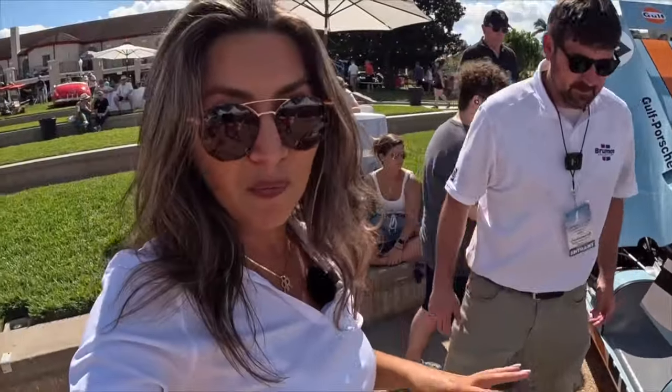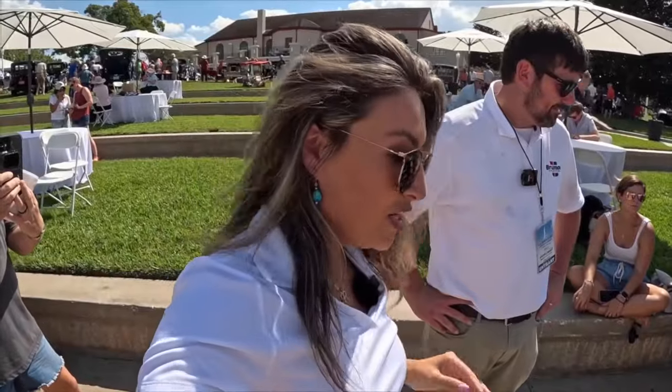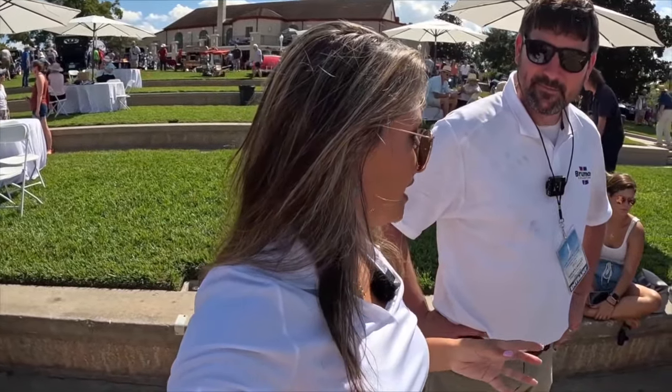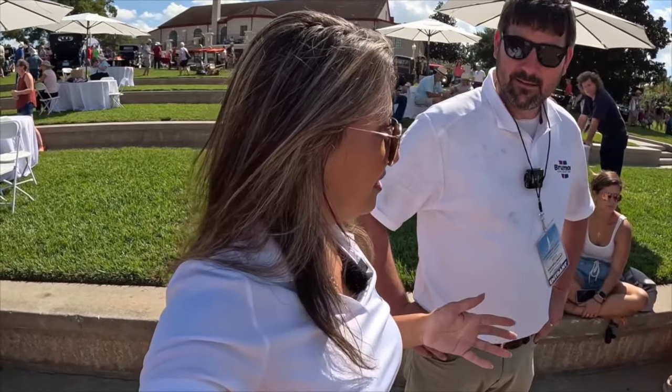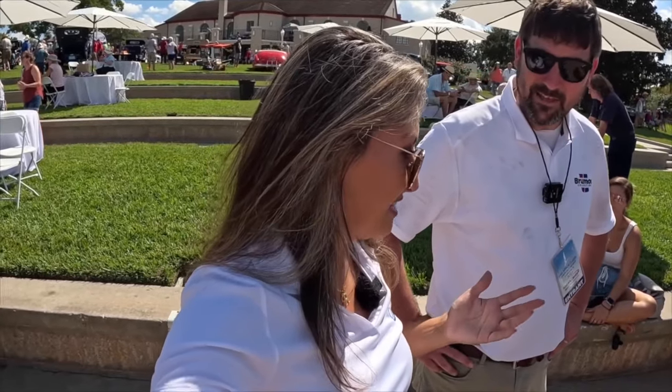This has been very popular here at the Lake Mira Classic Car Show. Brendan, you're going to have your work cut out for you today. So many people do want to see it. And I'm glad I was able to have a look on the inside. I had never seen the inside of these. I've always seen the pictures, and it's just striking. It stands out.